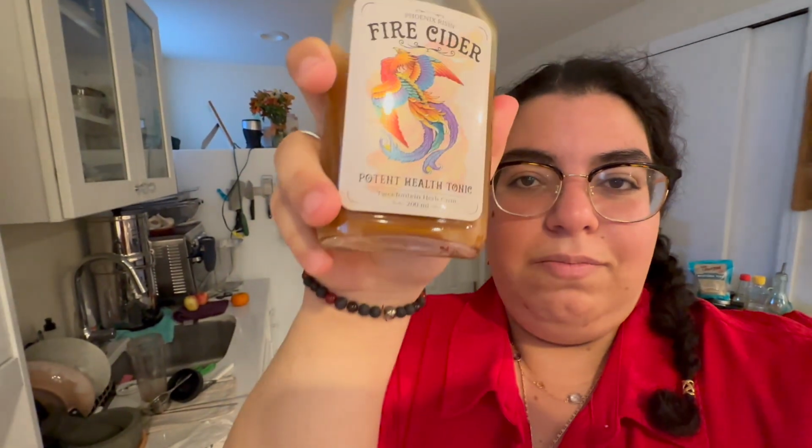But yeah, okay. So right now I'm actually having this, what is it? Here it is. Fire cider. I got it from the farmer's market in New York. And yeah, the farm is called Tweefontein Herb Farm. And they have 2 websites, by the way. You can order this on their website. It's a combination of apple cider vinegar, horseradish, garlic, ginger, onion, turmeric, cayenne, paprika, and then honey.